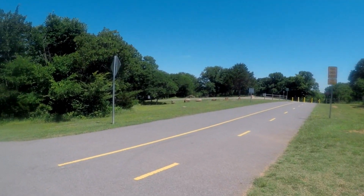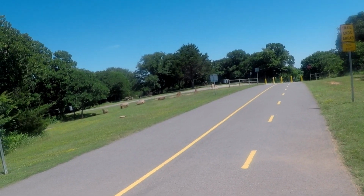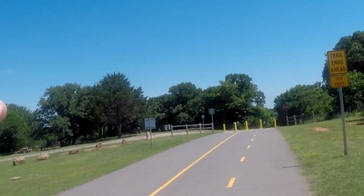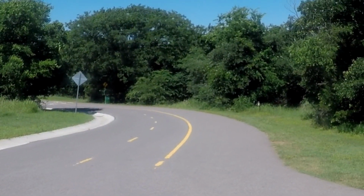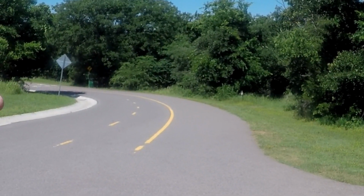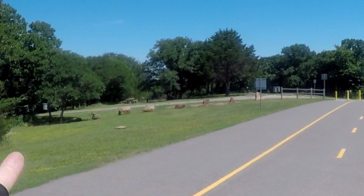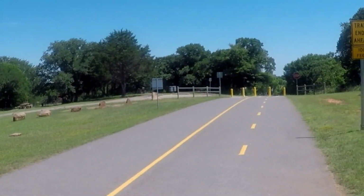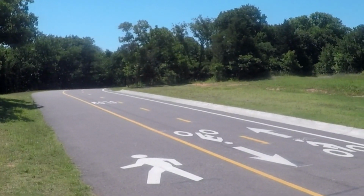Opened this trail before it was finished. Whew, I catch my breath. This was the entrance. You had to pay money to get into the park, and then you could ride the trail down to a bridge where there's a dead end, and you turn around and ride back to here. And there was only like 10 parking spots available. And this section was not open yet. This is just a dead end.